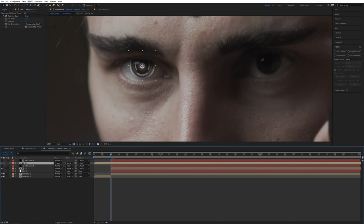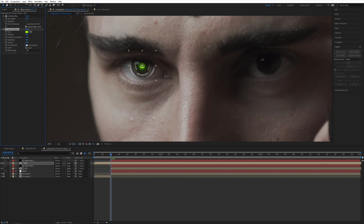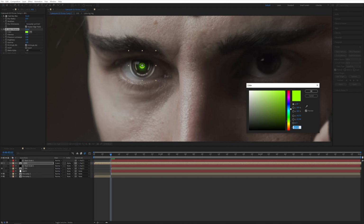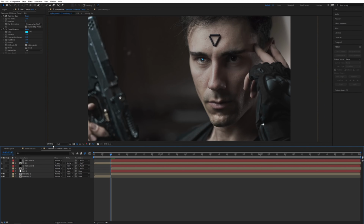Another cool thing that you can do, now that everything is pre-made with glows and everything, is use colorization. If you use Video Copilot's amazing free plugin, Color Vibrance, you can just colorize the iris to how you like it. So I can go for a cool kind of blue here. And if we zoom out, you can see where this is going.